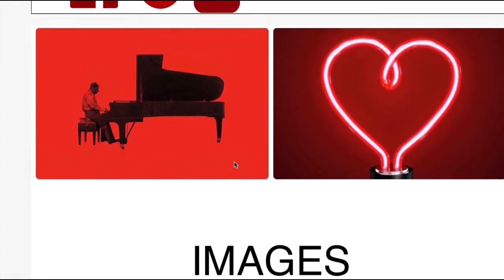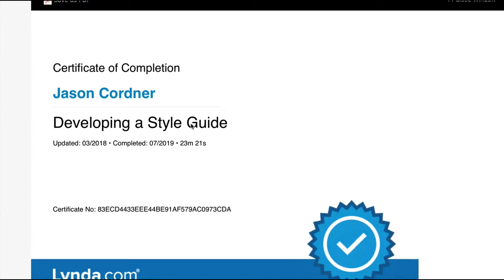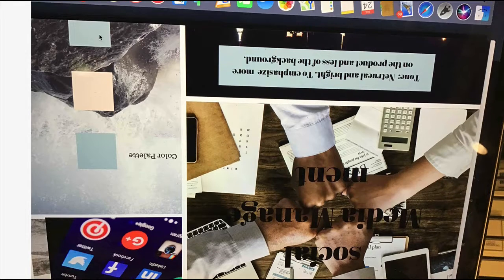Interesting. You really like the red, and it's working. Very nice. I like this and your completion. All right, Jason. I think we just uploaded it. Needed to flip that around. Neutral, bright, emphasizing more on the product and less on the background. Nice colors. I like these. You do need to have the hexadecimal codes on those.